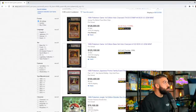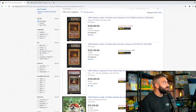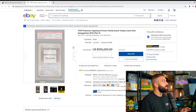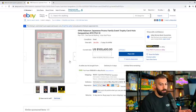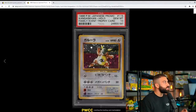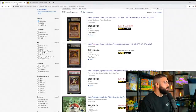Oh, and if one wasn't enough, there's another 9.5 that's over $125,000, and there are some huge hitter trophy cards. Check this out, the Kangaskhan trophy card in perfect Gem Mint 10 condition at over $100,000. This is one of the top trophy cards you can get, awarded at the parent-child competition. This is a population of 11. This is one of those 11 cards.